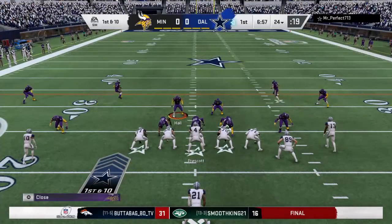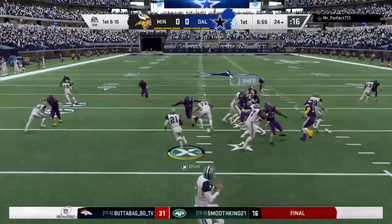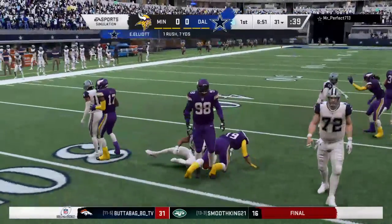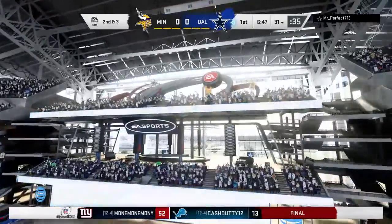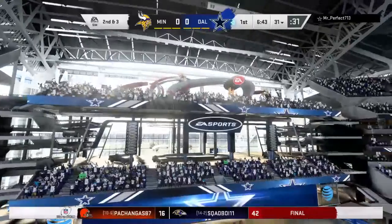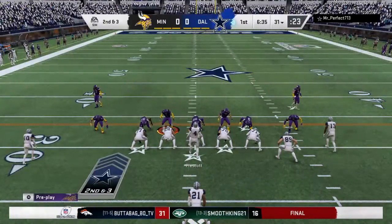Here's the first carry for Ezekiel Elliott. It's a 7-yard carry to set them up with a 2nd and 3. A nice run here early on. It doesn't take a great play caller to realize you want to establish a guy of his caliber with runs like this early because they will pay dividends as the game progresses.